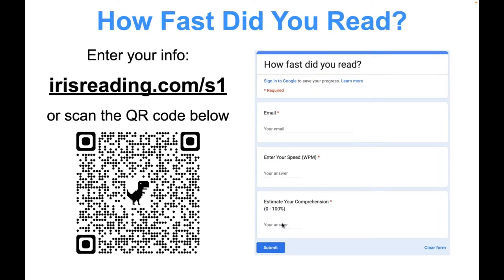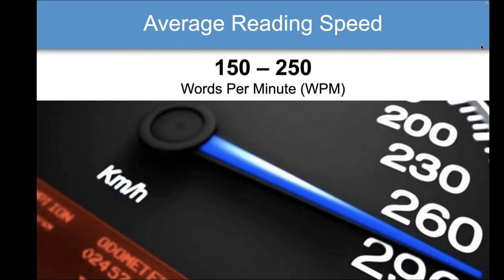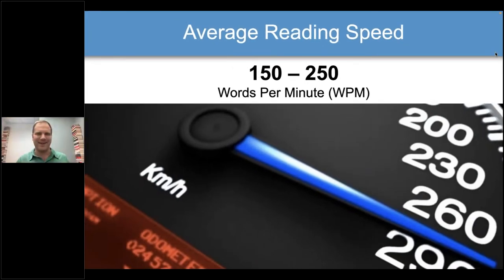Okay, now, here's the average. 150 to 250 is the average reading speed. So some of you may be in there, some of you may be above average, you might be below average, that's fine too. Like I said earlier, I don't care if you're below average, above average, or in between. All that matters is that we make improvements. Progress is the key here.